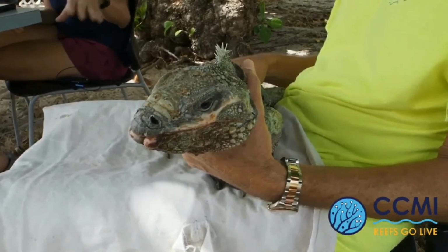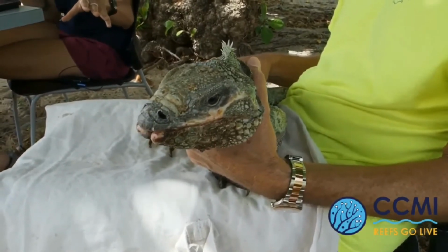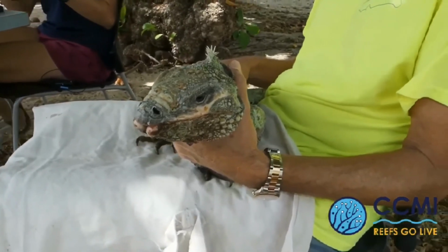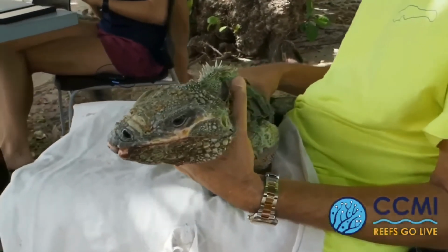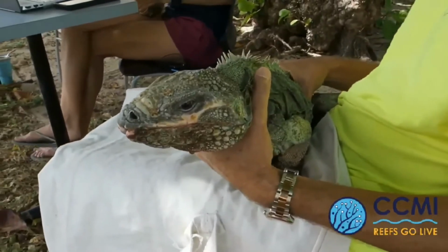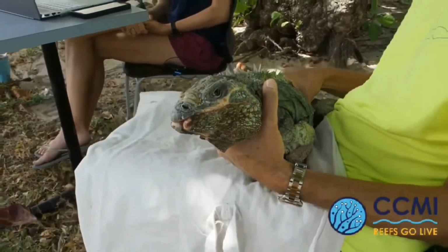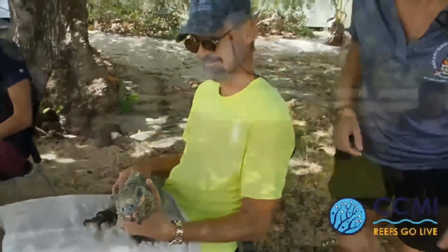But we are lucky enough that he is here today so that we can point out some of those key characteristics. So, Tanya, do you want to point out some of the key things that we're finding on the Sister Islands rock iguana? Yes, of course. So again, thank you, Greg. Thank you, Nobs, for being here. I'm sure he really enjoys being here.